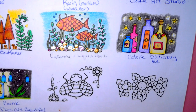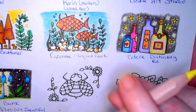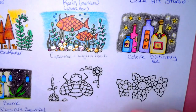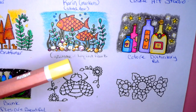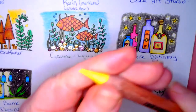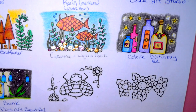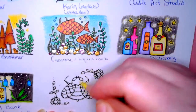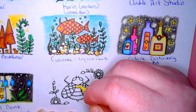So, all right. So what we're going to do is we're going to use, of course, our Naples yellow. And as you can see, it doesn't have a very good point. So we're going to try to give it a little bit better of a point with our handy dandy sharpener. So I was able to get it to a pretty good point. Of course, my sharpener is dirty, so I've got to actually run through and clean that out today. And we're just going to color in this wonderful little bumblebee.